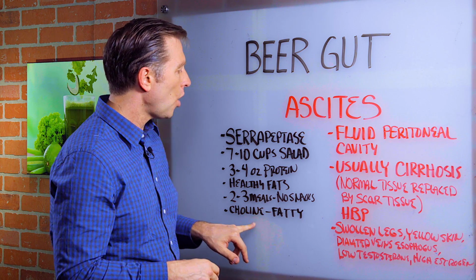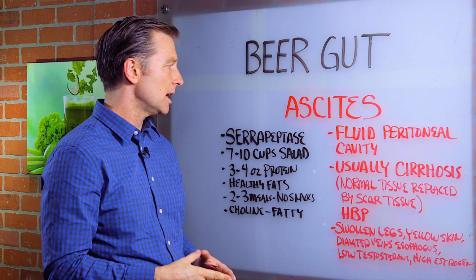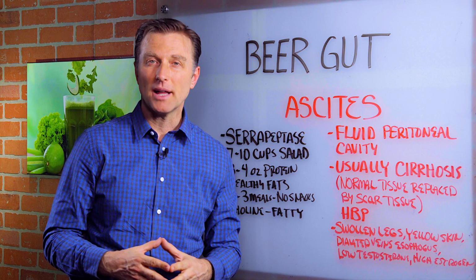And also, choline is a great remedy to take if you have a fatty liver. Okay, so you could take that over time, and it actually strips down fat off the body. So anyway, I just wanted to give you a solution to that, and go ahead and apply this and put your comments below.